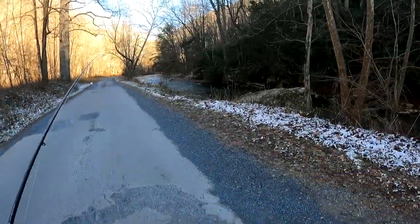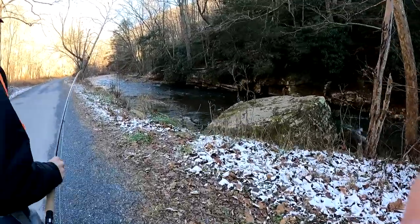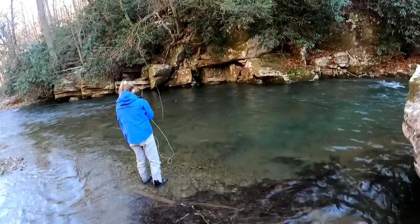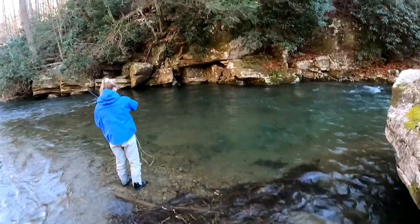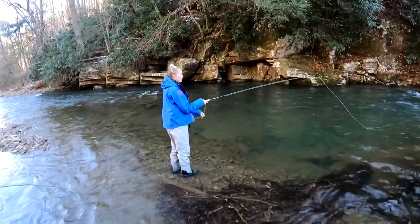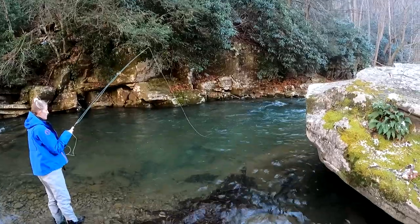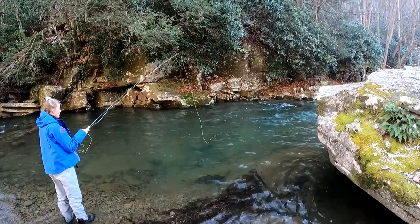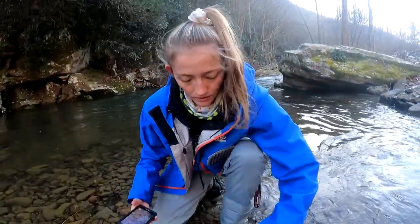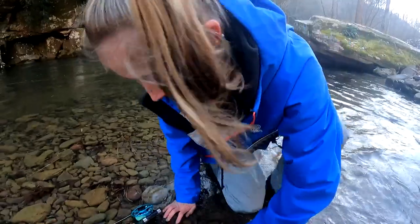Quite a bit later, and we're trying the first hole again. So we're sneaking up to it. That was a stellar cast. Mel got a nice native brookie here.